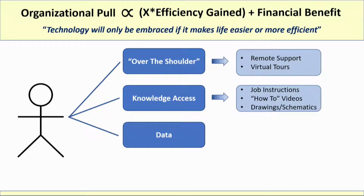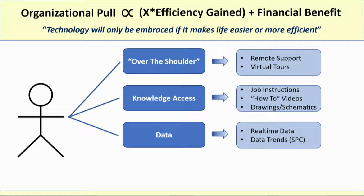Then data, of course, real-time data for us, exceptionally important. Real-time data, data trends, statistical process control, that's fairly easy to access when you think about equipment. You got data and dashboards on your HMIs, you got it in your MES, your data collection systems, and even all the way up into the ERP if you want to go there. So the first level is how we bring the data to the person when they walk up to the asset. They have all the telemetrics available to make real-time changes, make real-time decisions without having to go back to the terminal or back to the HMI.